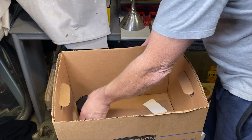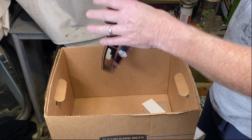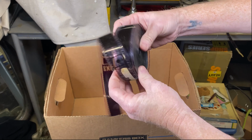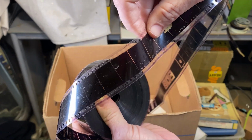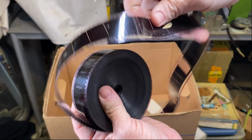And the last one in here is, this is 35 millimeter. There's no markings on it. Let's see if we can see something here. There's some writing on the side. Dom, what does that say?